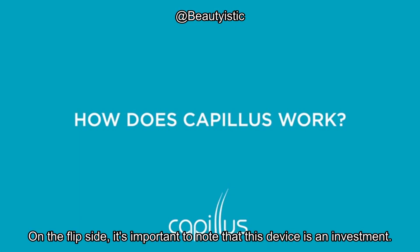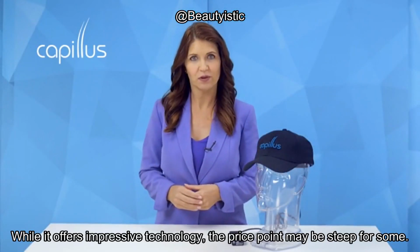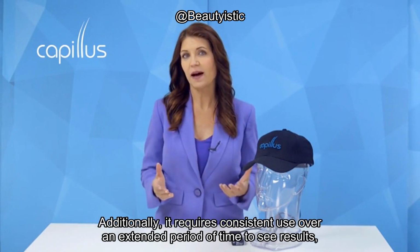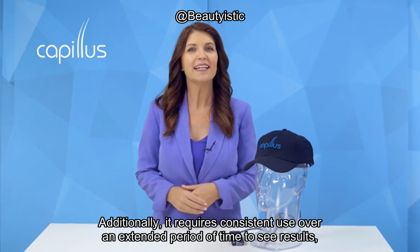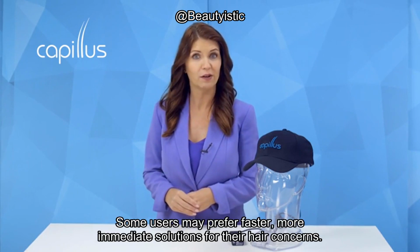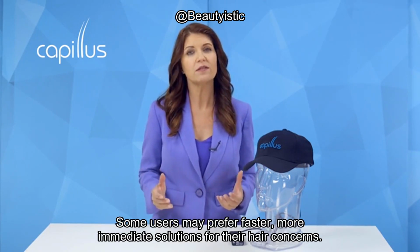On the flip side, it's important to note that this device is an investment. While it offers impressive technology, the price point may be steep for some. Additionally, it requires consistent use over an extended period of time to see results, which means you'll need a bit of patience. Some users may prefer faster, more immediate solutions for their hair concerns.